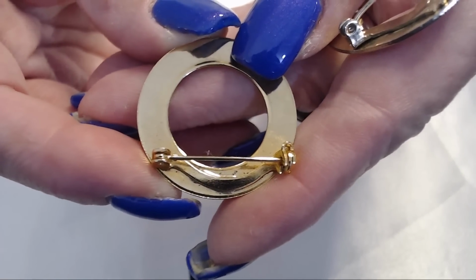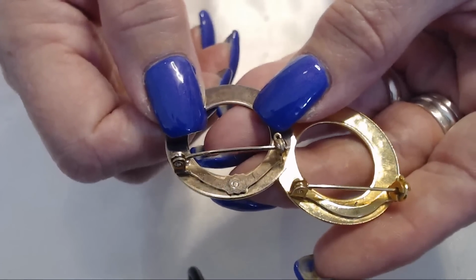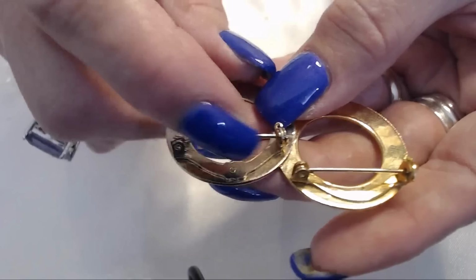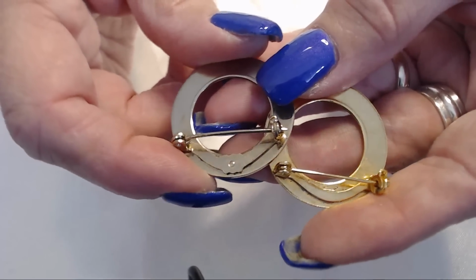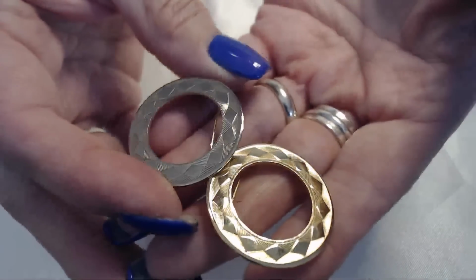Anyways, you see how that one is? Then look at this one. They look like the exact same brooch, but they're slightly different. Like this one has a rivet, and that one doesn't, but they're exactly the same otherwise, other than color. Pretty cool.